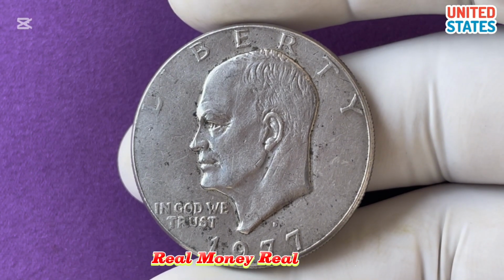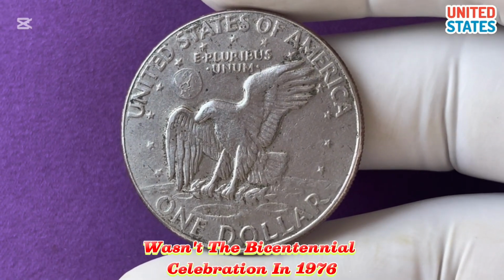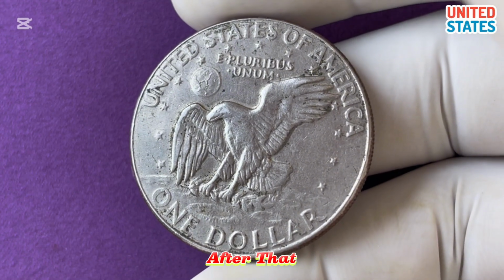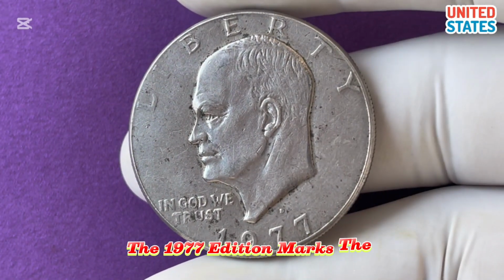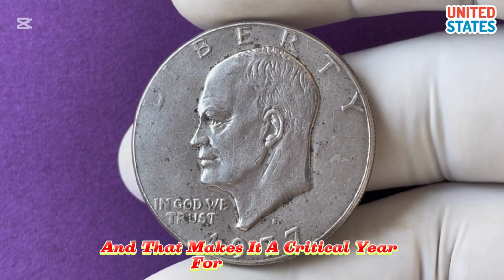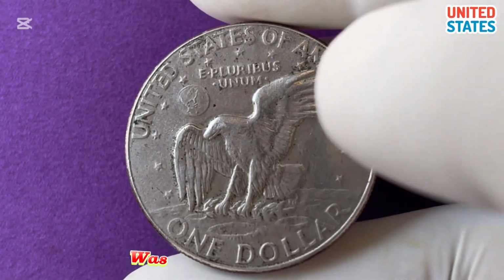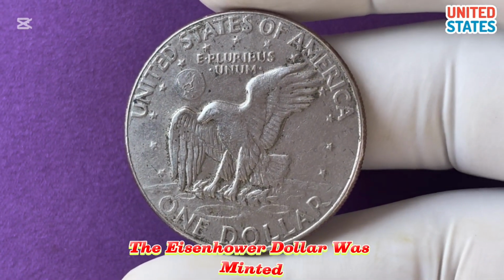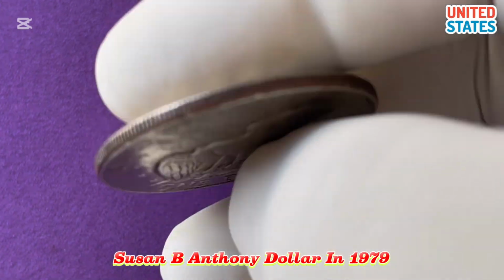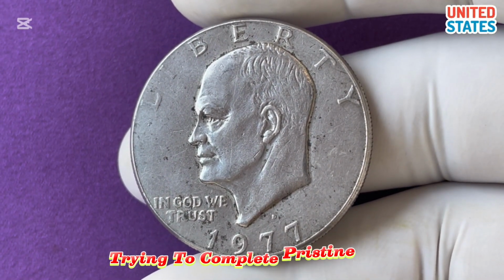Real money. Real coins. You might be thinking, wait, wasn't the bicentennial celebration in 1976? Yes, but the Eisenhower dollar didn't just disappear after that. The 1977 edition marks the return to the original reverse design with the eagle landing on the moon, and that makes it a critical year for collectors who want the complete Ikes series. And remember, 1977 was one of the final years the Eisenhower dollar was minted before being replaced by the smaller Susan B. Anthony dollar in 1979. That makes these later year proof coins even more desirable to collectors trying to complete pristine sets.